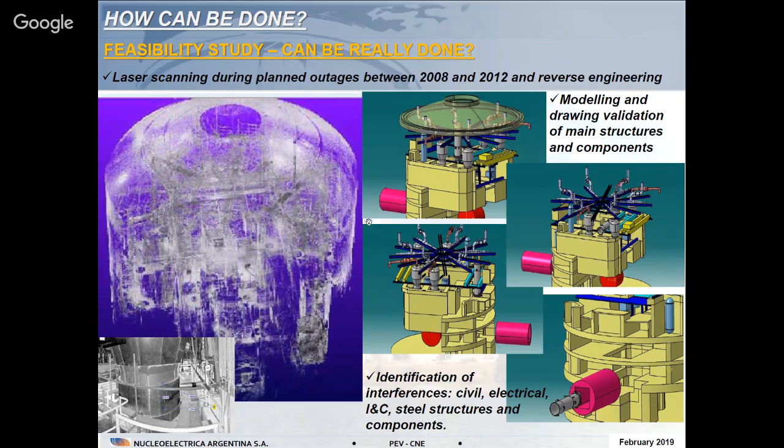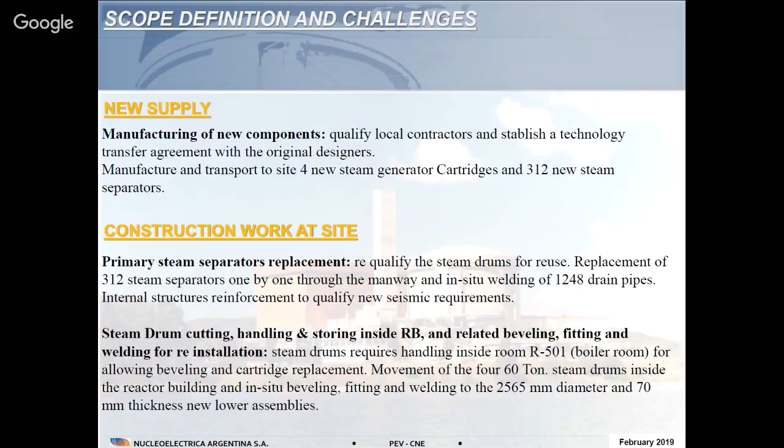And this is because during this stage, the plant was in operation. So you don't have access to all these rooms you need to evaluate during operation. That is why we only had 1 month of access during the plant outages, and then for 1.5 years you don't have access until the next outage. So that is why it was so important to build a laser scanning model, so we could validate the drawings and this model with the measurements made by the scanner. This was the first stage. So as soon as we confirmed that the clearances of the structures are okay to take these components out, then we could define the scope.